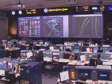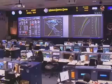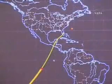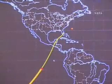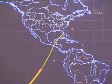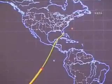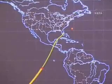Shuttle beginning its first roll reversal, going to the left, banking at 62 degrees. Velocity 16,500 miles an hour. Here's a look at Atlantis' track over the Pacific Ocean, about to cross over the equator, heading for the Yucatan Peninsula.